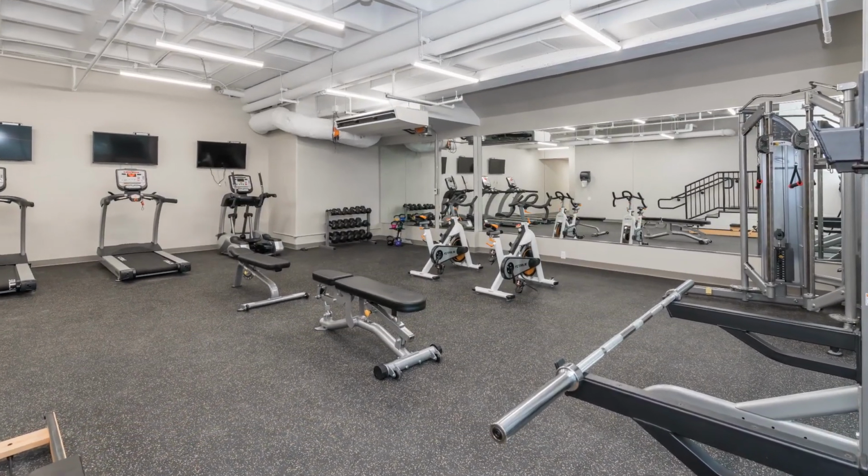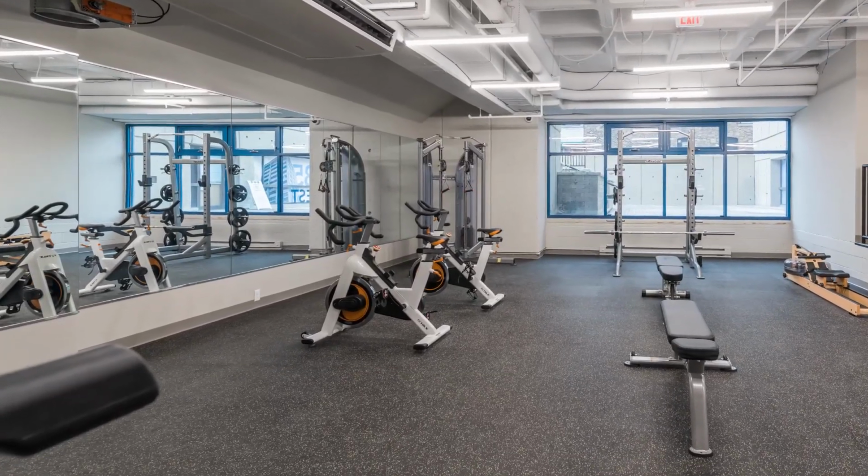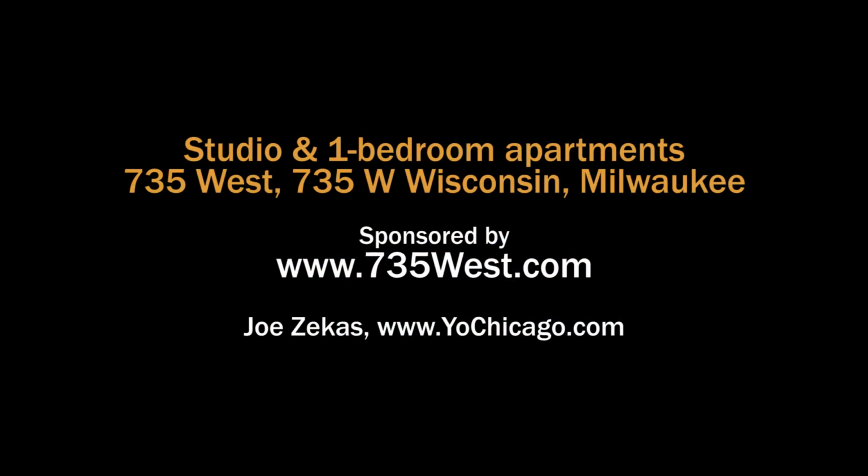735 West has a large, bright fitness room with a variety of cardio and strength training equipment. There's also a nicely equipped laundry room. Head to the building's website to see floor plans and near real-time rent and availability info.